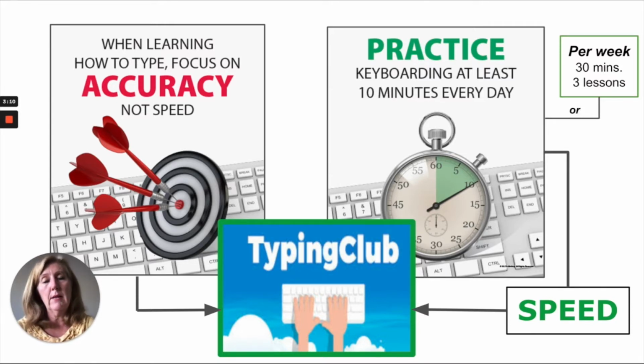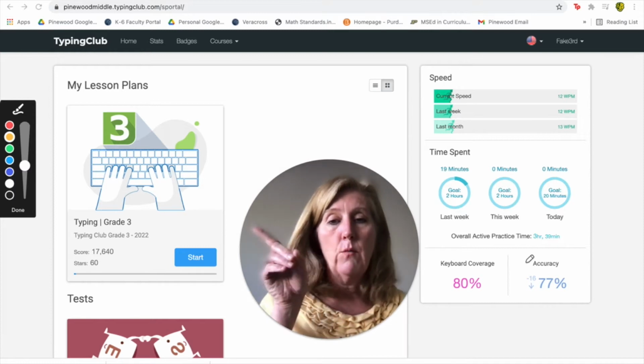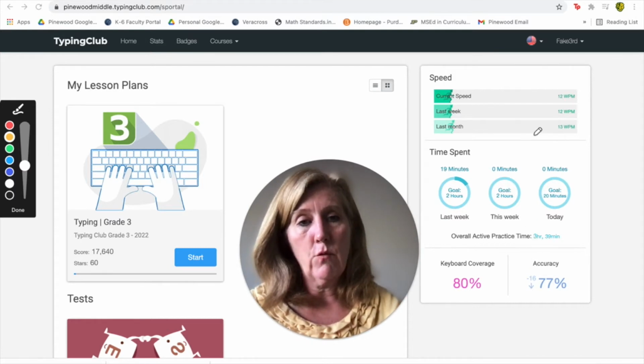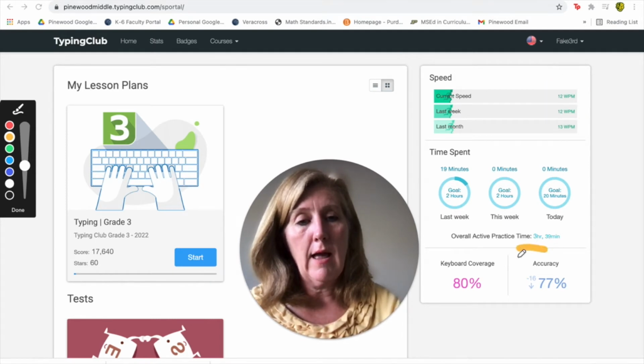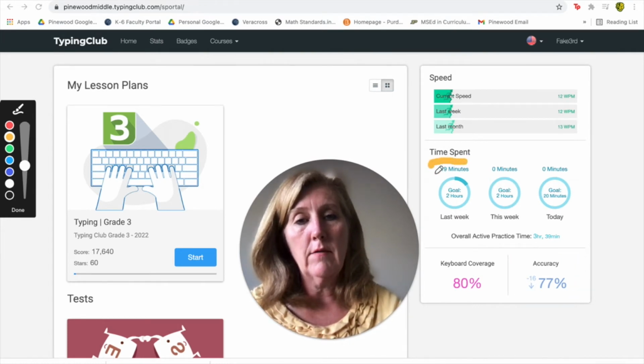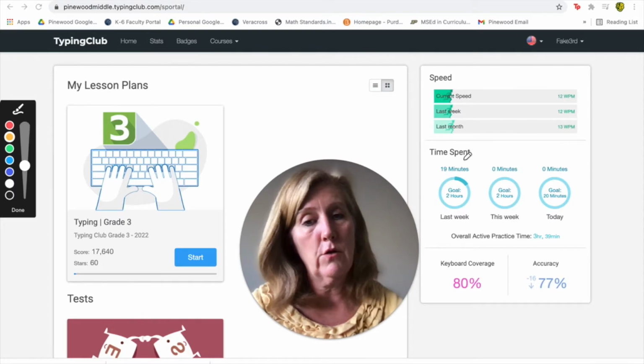Pinewood will be using Typing Club for them to practice as well as to test their accuracy. We will get them set up at the beginning of next semester, and the goal is to do at least 30 minutes a week or 3 lessons a week. This is what your children will see when they open up their Typing Club app on their iPad. Right here is where they start their lesson, and then over here you will find the most current data for their words per minute as well as their accuracy. You can also notice on here how many minutes they have spent during the week on their Typing Club. Remember, our goal is at least 30 minutes a week.